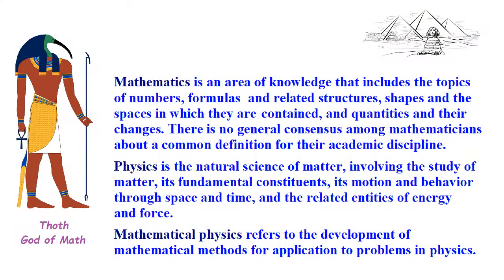Okay, here we have good old Toth there, and he defines each one of these. This is out of the Wikipedia. Mathematics is an area of knowledge that includes the topics of numbers, formulas, and related structures. Structures, I like the fact that they use the word structure. It's so misleading because it suggests that they're talking about objects when they are not. Shapes and the spaces in which they are contained. Now, math doesn't deal with shape at all. Okay, and quantities and their changes. Yeah, quantities and changes.